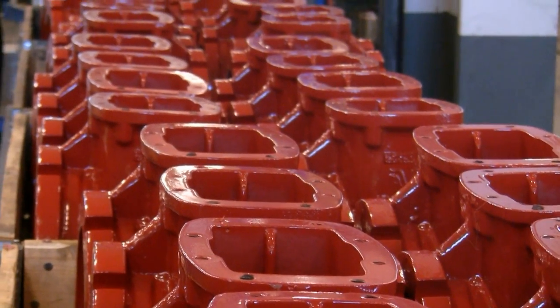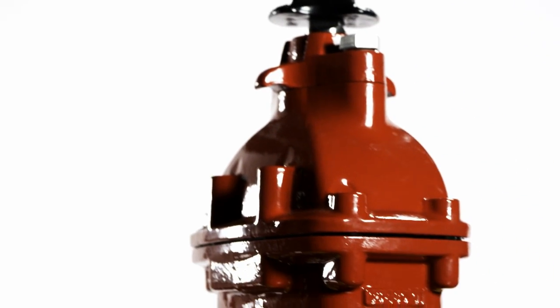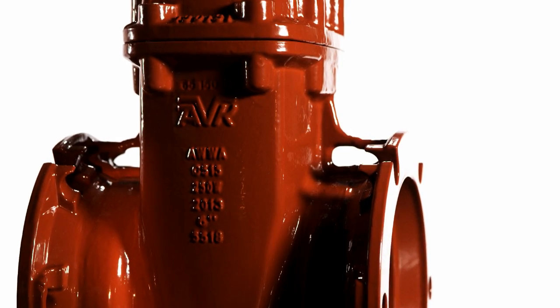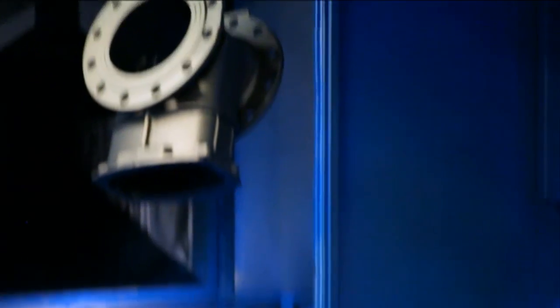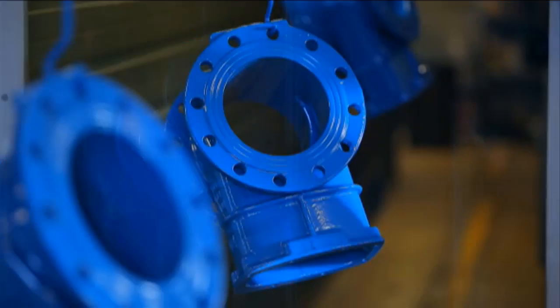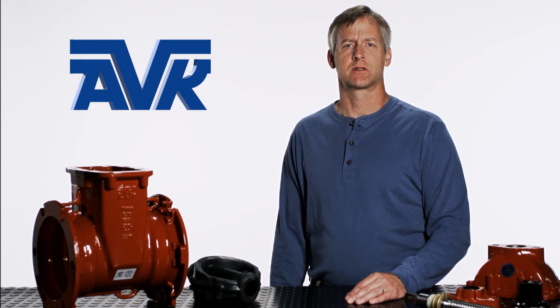All AVK gate valves have bodies and bonnets that are cast from ductile iron. Each valve component casting is shot blasted to a near white finish and then epoxy coated to the requirements of AWWA C550. For our Series 65 gate valves, the interior epoxy coating is the AVK VelaCore system. The VelaCore system is certified to provide a holiday-free interior coating as our standard offering. A holiday is a pinhole in the coating at which corrosion starts.